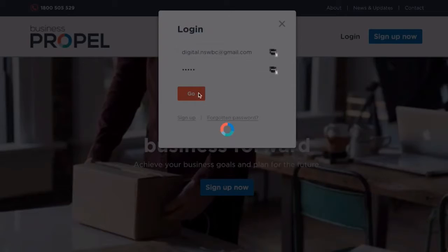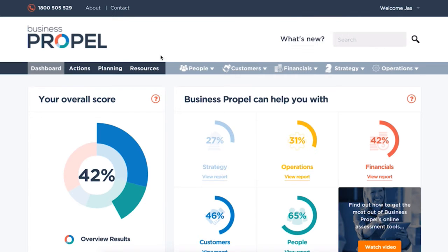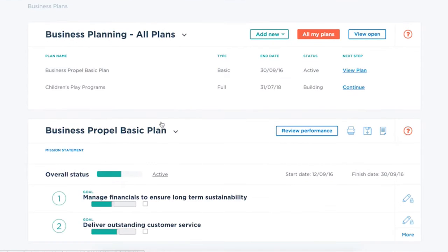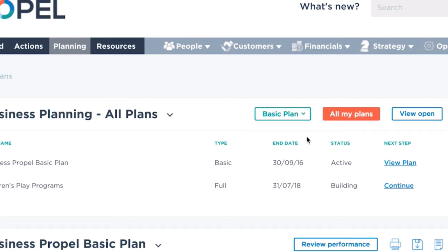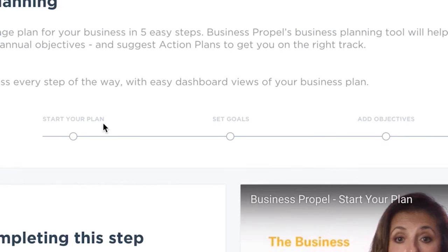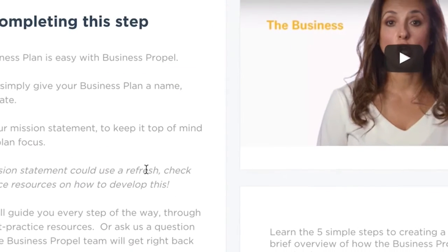So I've already done my health check, which came up with a bunch of actions. Logging in and starting on the main page, there are some tabs up the top, so just clicking on planning, and then it's pretty straightforward. There's a drop down box with add new basic plan, and then it comes up with a progress bar to help show where you're at. If you only have 5 minutes a day, you can come back, but this process of setting up a business plan only takes 5 minutes.